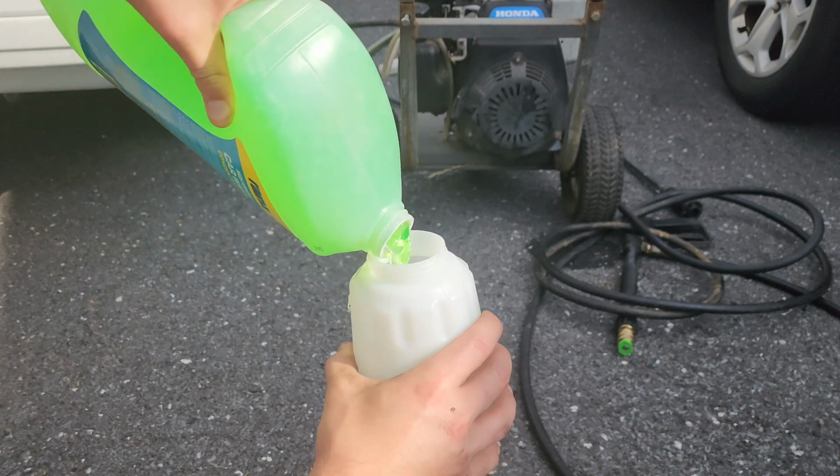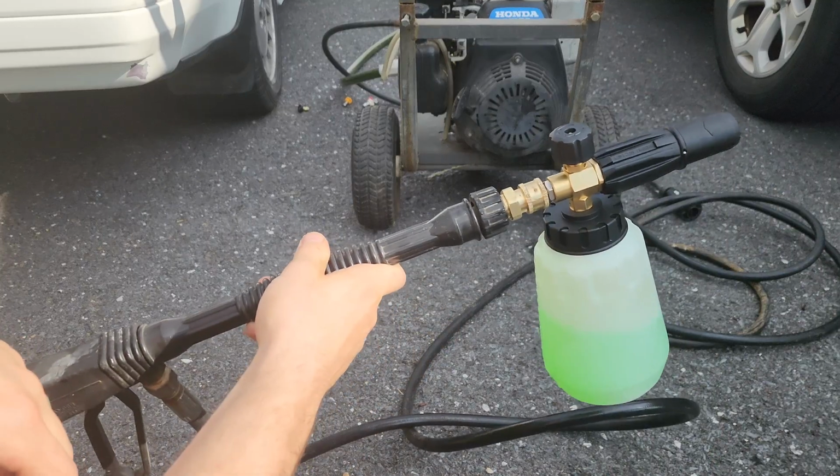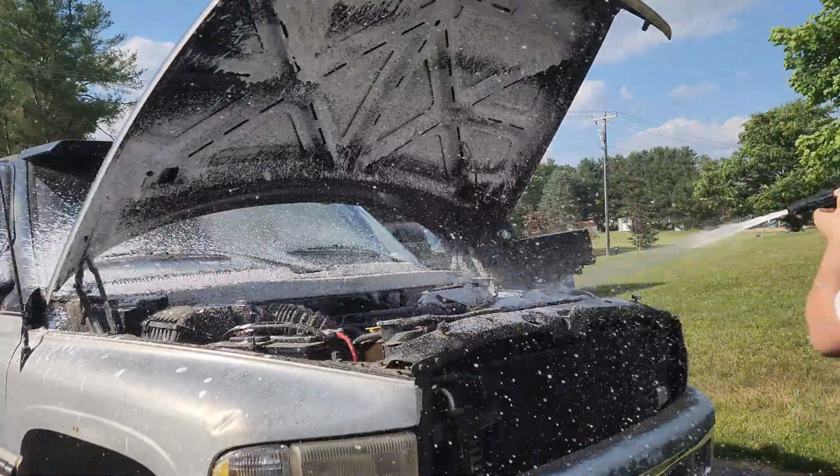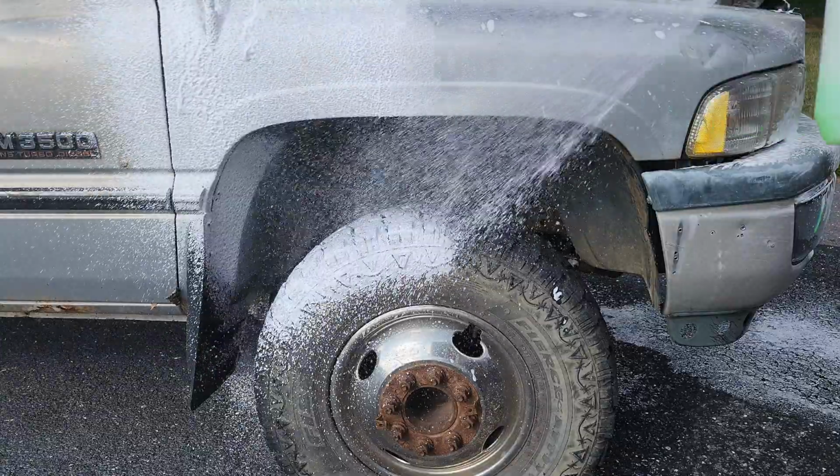Besides that, let's get to work. Yes, I know that someone watching is a total nerd on detailing and screaming I'm doing it wrong, but this truck has never seen soap and there is no clear coat left, so it doesn't matter.